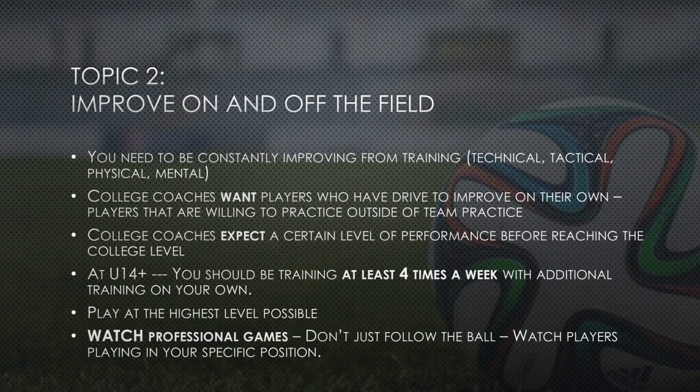And that's going to be one of the next topics we talk about, which is exposure. So you have to be recognized. You need to play at the highest level possible. Now, a lot of players don't do this, especially in this country, but you need to watch professional games. These are arguably the best players in the world, whatever league you're watching or whatever game you're watching.